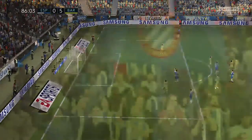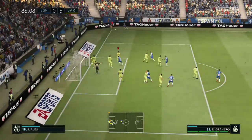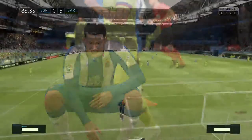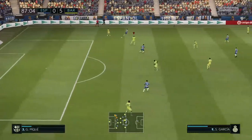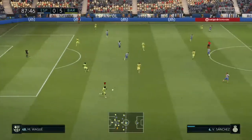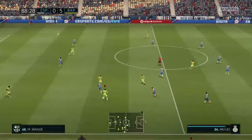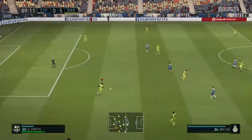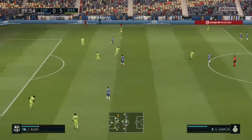So the corner about to be taken. Corner's taken. Reaching for it a little bit with the header, and that's the expected result. Back to the training ground, I think. Piqué. 88 minutes played here. Quite safe to play it back to the goalkeeper, he's good with his feet.